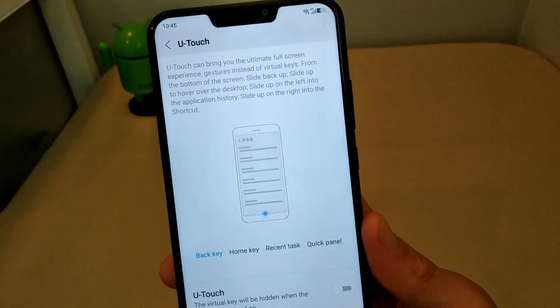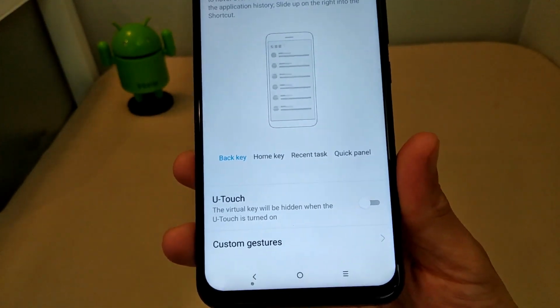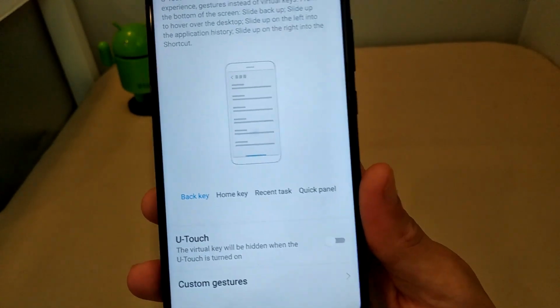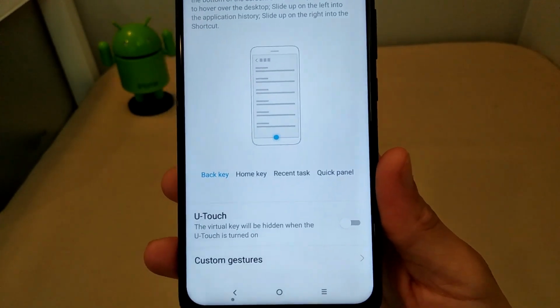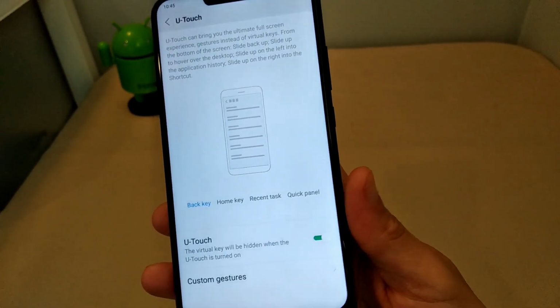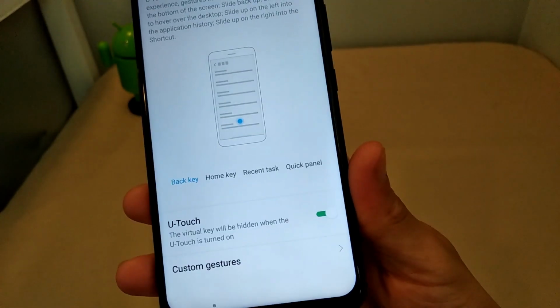But then we got U-Touch here. This is one of my favorite features. What this does is it completely eliminates the navigation bar, and it gives you that iPhone X type of feel where you can control your device with nothing but gestures. You know what I mean? And so you definitely can take advantage of the additional screen real estate. And you see right there, the navigation keys are no longer there.